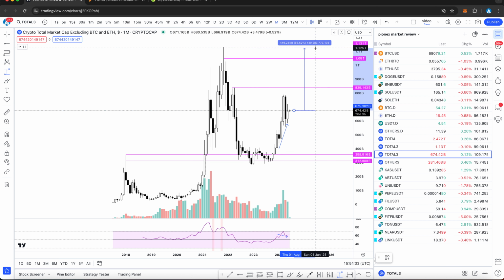PEPE. PEPE is again one of the strongest markets in this space, and still at a very low market cap. We saw this in the previous one, it's only 6 billion. It's still less than half of Shiba, and even less than one third of DOGE. So these are really high potential in my opinion.